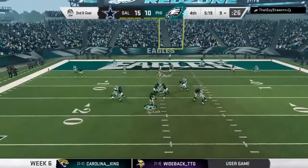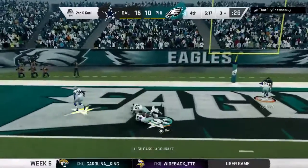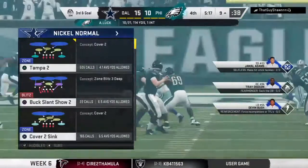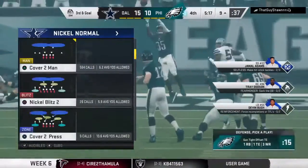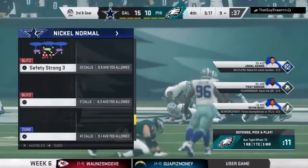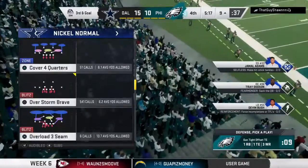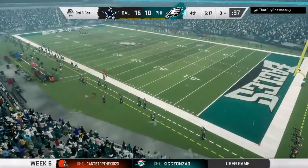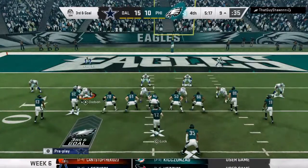Second down and goal. Luck toward the end zone, but that's going to wind up incomplete. When you got your backs in the shadow of your goal line, you've got to be physical in that situation because there's not a whole lot of space, not a lot of wild plays that can be run there. That's put up or shut up time. Defensively, nice job just to make sure they didn't complete it on that play.